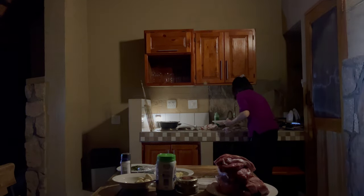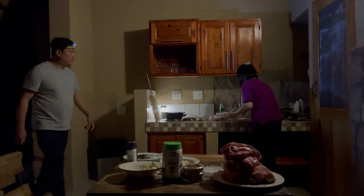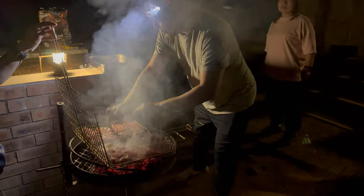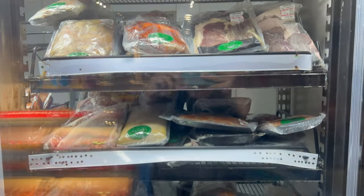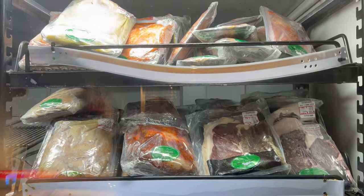Many of the accommodations in the rest camps come with a kitchen and a barbecue pit where guests can prepare their own dinner. Meat, seasonings and other ingredients can be found in the well-stocked park shops.